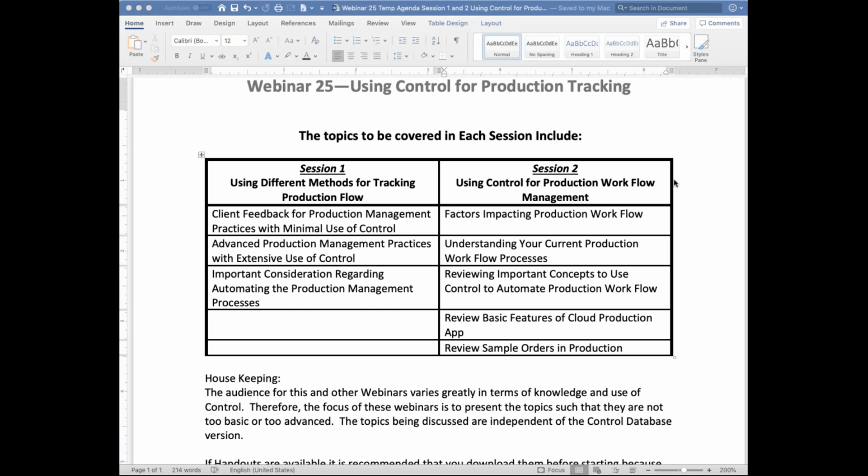I visited with 6 or so of clients that I've worked with over the years to just pick their brains on how they're currently managing the production process. And then we're going to step forward from that and say, okay, now how might control become more of a valuable tool, begin to automate more, if not all, of that process. And then we're going to wrap up today, because I found from my own experience, when you introduce change, sometimes you get people that drag their feet. So we're going to talk about that a little bit.